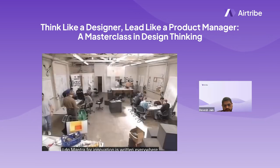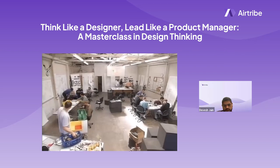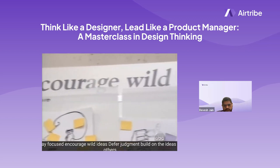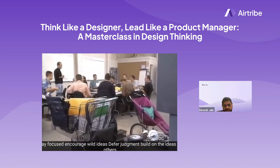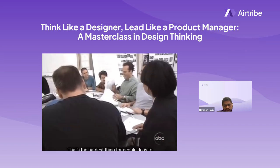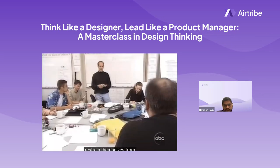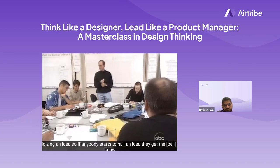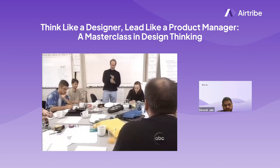Yeah. IDEO's mantra for innovation is written everywhere. One conversation at a time. Stay focused. Encourage wild ideas. Defer judgment. Build on the ideas of others. That's the hardest thing for people to do, is to restrain themselves from criticizing an idea. So if anybody starts to nail an idea, they get the bell, you know.